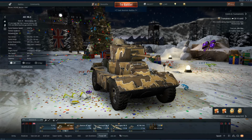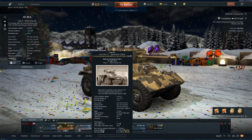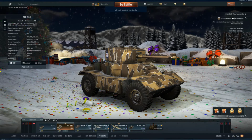If you can get your hands a hold of this, absolutely do. You will love it to death. And it does make a pretty much all armoured car lineup viable for War Thunder for the British now, with the Daimler car and the T-17E2 anti-aircraft car in there as well.